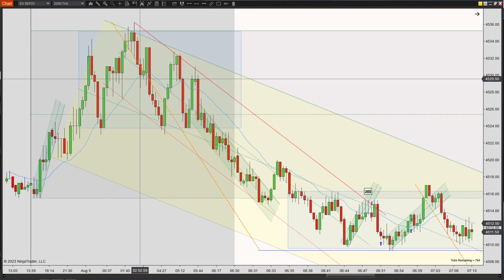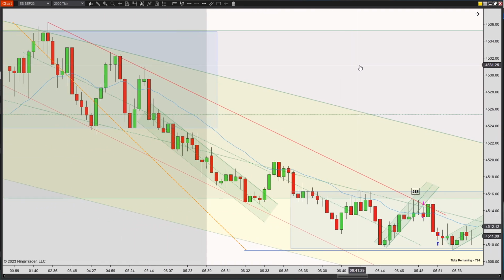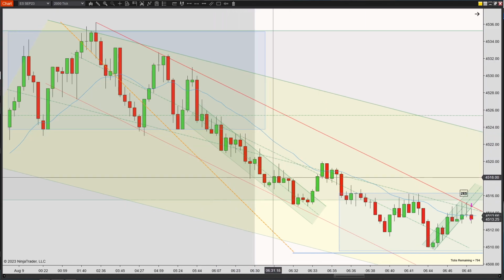On the open, prices were already kind of chopping, and it was in this range, and then it sold off. I didn't see any good setups. So the first setup I do see kind of happens right here. So this is just very congested, kind of choppy price action.